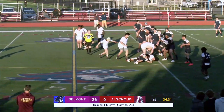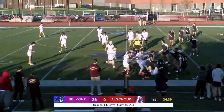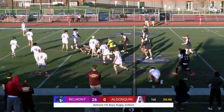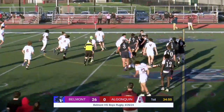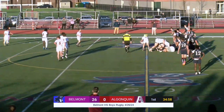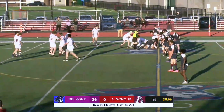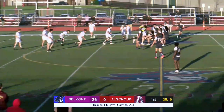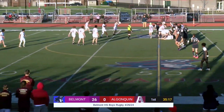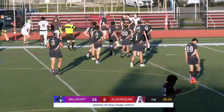Algonquin again, sending their forwards ahead. Billy Hendrickson, one of the fiercest tacklers on the team, having none of it. Belmont defense, again in the backfield. Algonquin, putting some phases together. Nice ball out to the backs. They go left. Nice pass. Finds a little space, but forced into touch on the far side.